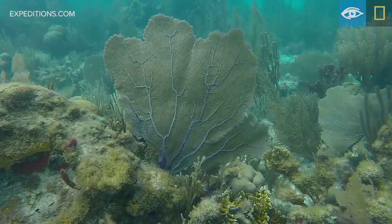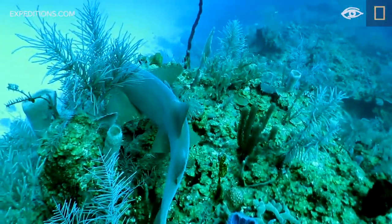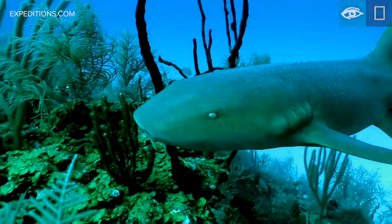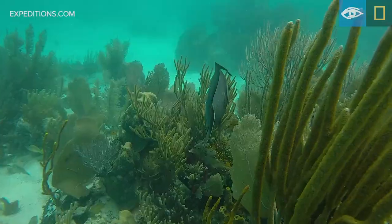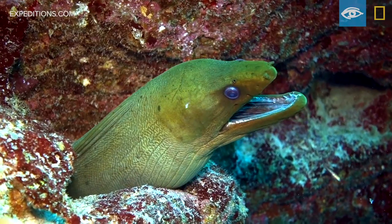I went out into the deep snorkeling area, and out there we saw a nurse shark. It was kind of hiding under the coral. Saw the angelfish, a lot of angelfish, and some things we didn't know. The guides were really good to point out what to look for. So that was a great experience.